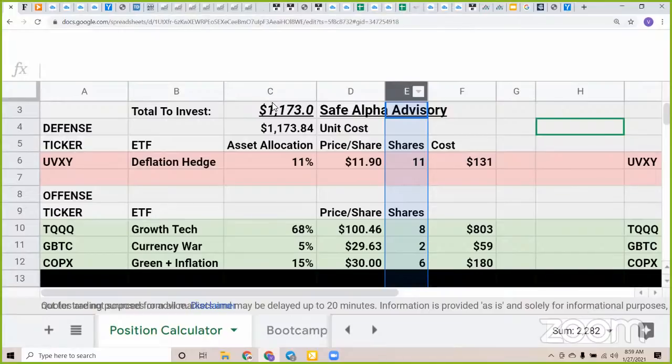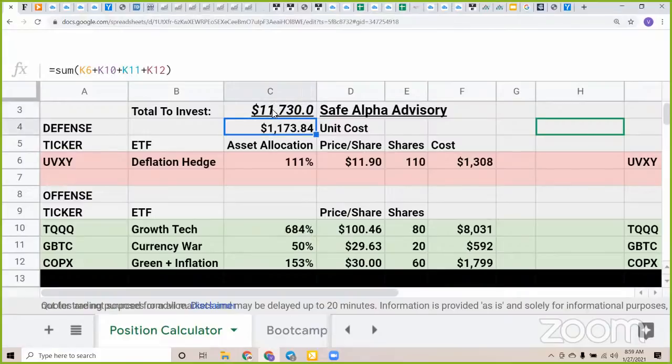And right now, one unit following our strategy comes in at $1,173. Now, if I had $11,730, just see what happens. It's going to multiply the shares by 10, but the ratio remains the same. So it doesn't matter whether you have $10 million following the program or $1,000 following the program. We're all going to get exactly the same results.